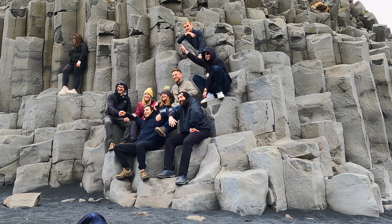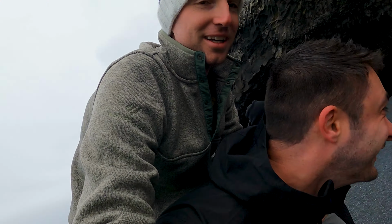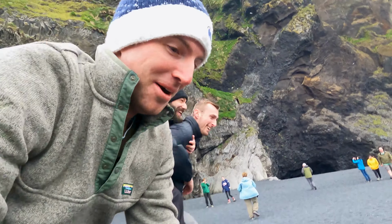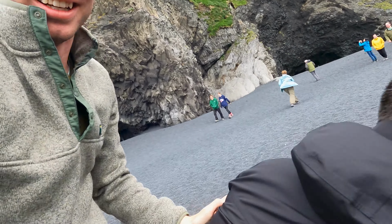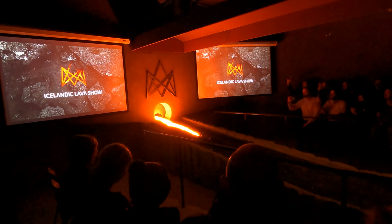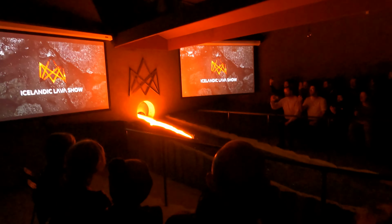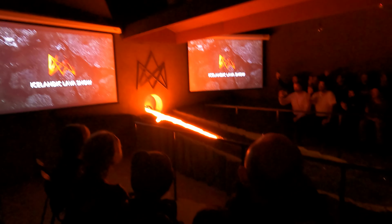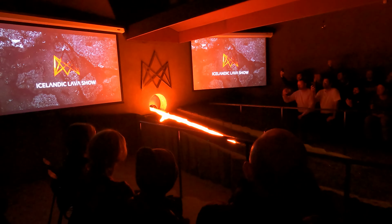In 1991, this beach was ranked as one of the 10 most beautiful non-tropical beaches in the world, which is pretty cool if you ask me. And last but not least, Vik offers an incredible lava show. It touches on the history of volcanoes in Iceland. It touches on what procedures to have in place in case the Katla volcano decides to erupt.